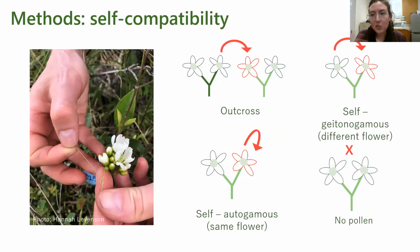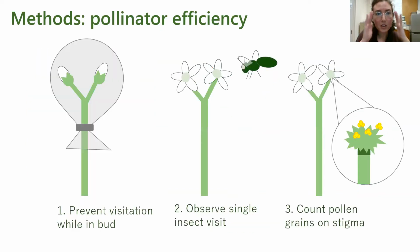Self-compatibility, as I mentioned, is to determine whether they can pollinate themselves. Essentially, we just pollinated a flower on a number of plants from different sources, either from another individual, from the same flower, from another flower on the same plant, or left unpollinated, and compared the seed set between all these different treatments. And then finally, determining who the most valuable player is.